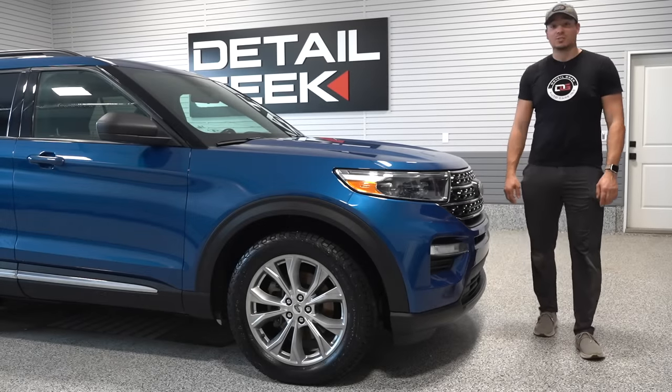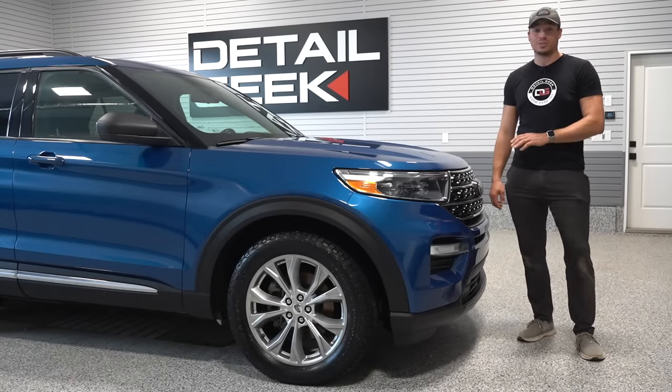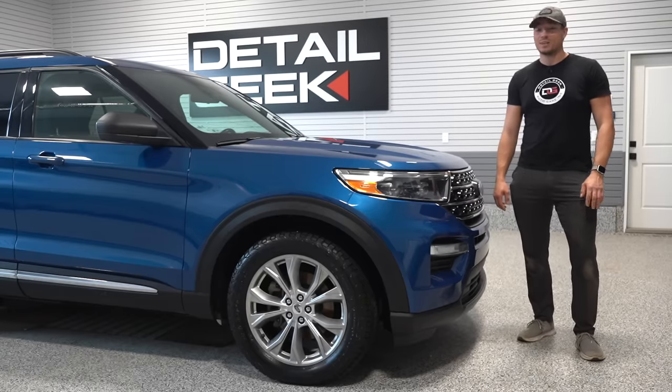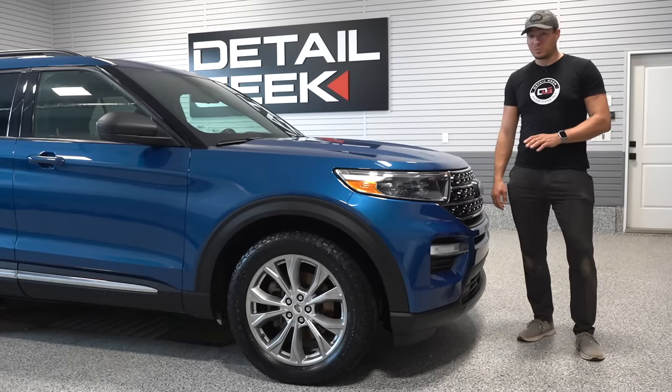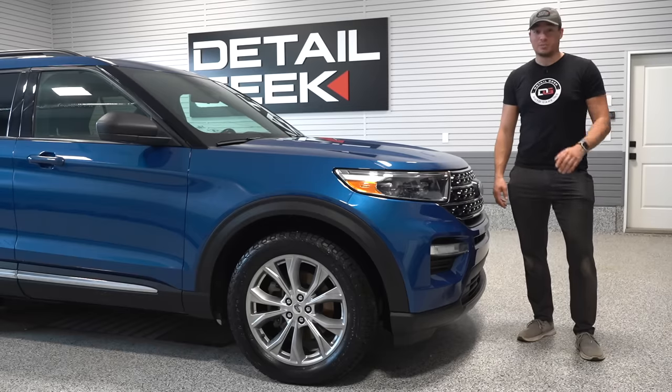All right guys, well it took a grueling 15 hours to undo the colossal disaster that this vehicle was when I started and to get it looking like it just rolled off the showroom floor again. But I do have to say, this was probably one of the stickiest vehicles that I've ever done. It was just a sticky mess everywhere and I went through quite a few pairs of gloves today.